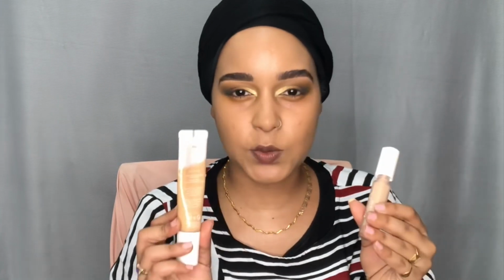You know, when I choose concealer, I go a shade lighter because I'm trying to highlight under my eyes. So I went for a shade lighter. This is 300 and I took the shade 280. So, okay. Let's hope it works.